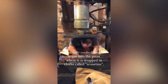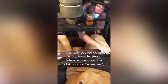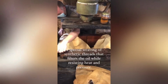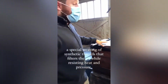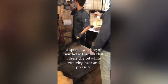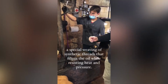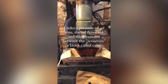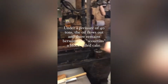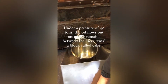So Julien will put the other canvas on the other side like this. The goal is to put the paste inside and then wrap it in the canvas. Then when the paste is wrapped, we'll add this piece of wood on the top, and then Samuel activates the press. So he activates the press, and the oil will flow from here, from this pipe to the inox tank.